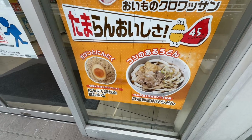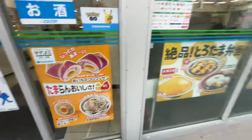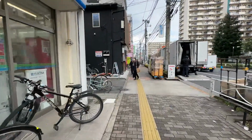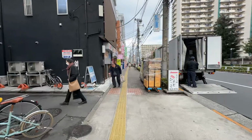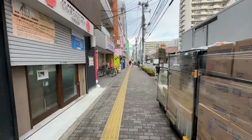Is it a boiled egg? No, it's a hanjuku tamago, I think. Ajitama onigiri. That looks so good. They're doing an amazing job with the food offerings. Of course, it's convenience store food, and I highly recommend that you do not eat that every day. I would still classify that as junk food.